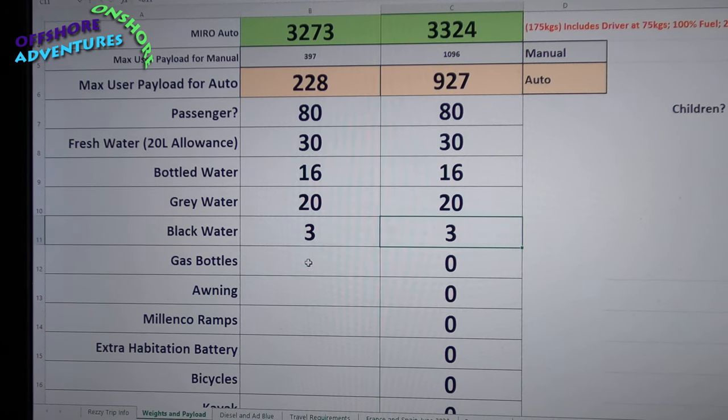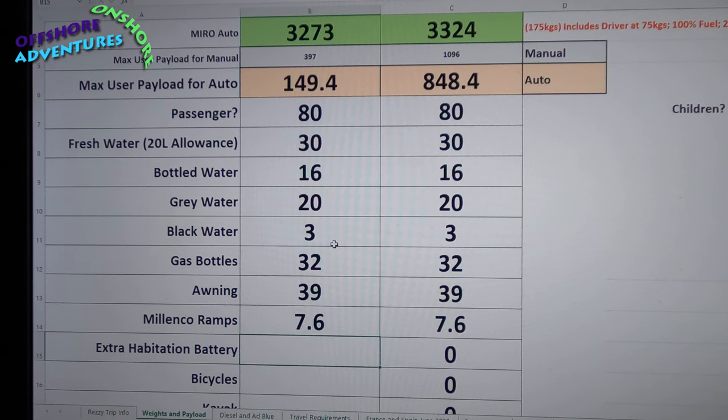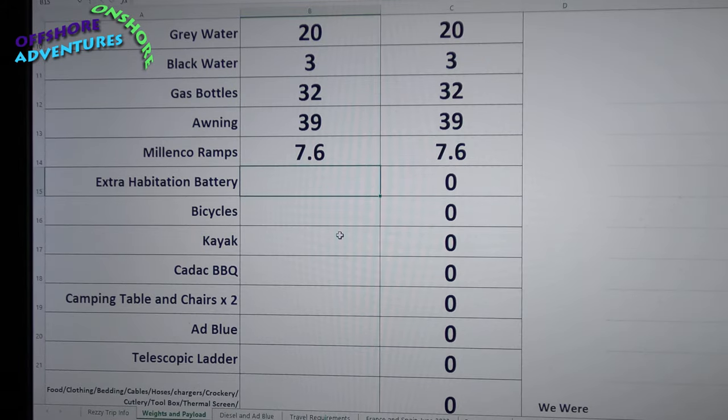The gas bottles, they allow, you remember, 20 kilos. Well, I have 2 6-kilo bottles, and if they're full, they're actually 32 kilos in total. The awning that we're going to add to the van shortly, we know that's 39 kilos. The Milenco levelling ramps are 7.6. We added that extra battery, if you remember, in our other films, so that's 25 kilos. The two bikes that were in the garage there, in total, weigh 47 kilos.